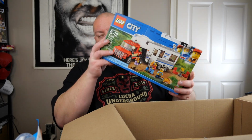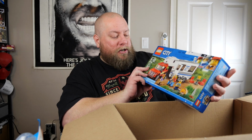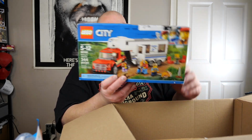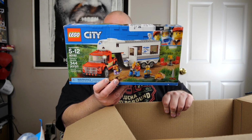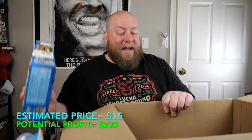Sounds like there's loose pieces inside. So I'm going to check to make sure that they're all in there. But yeah, an opened up, used Lego set. Maybe $10, $15 or so. That stinks. And it was opened. But what can you do?